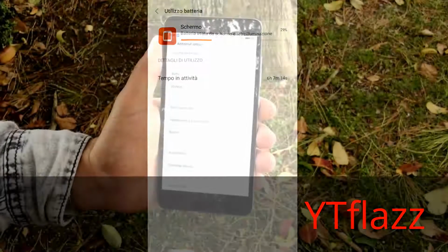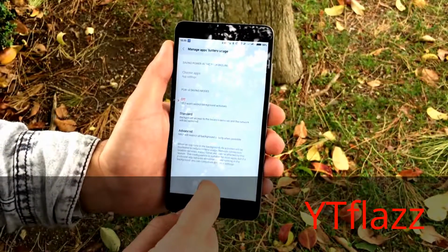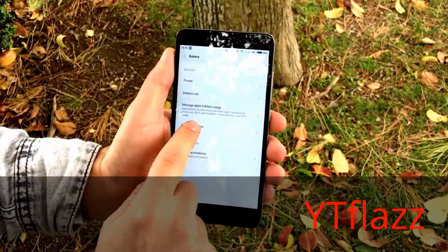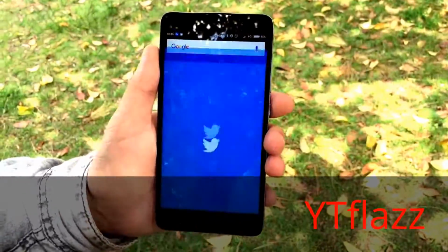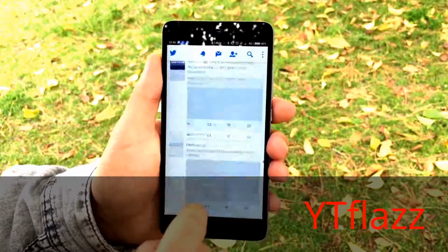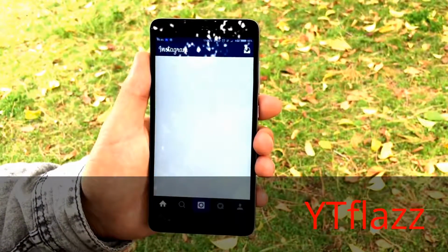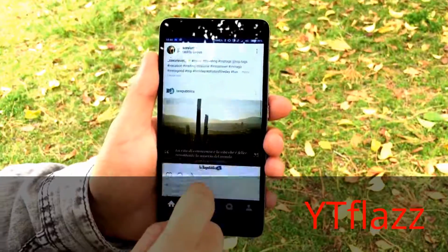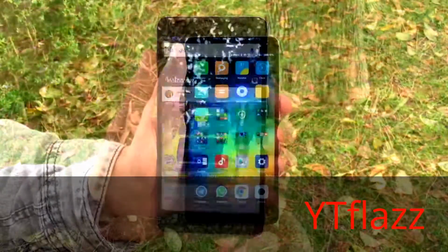5 to 6 hours of screen on time is just the standard, and obviously with no energy saving option enabled, and there are a lot of them. In conclusion, Xiaomi Redmi Note 3 Pro is not a perfect smartphone, but the drawbacks are greatly forgivable at this price point. There are few smartphones that can offer you an overall complete experience like this, but keep in mind that you have to spend some time setting up MIUI in order to get the best experience.